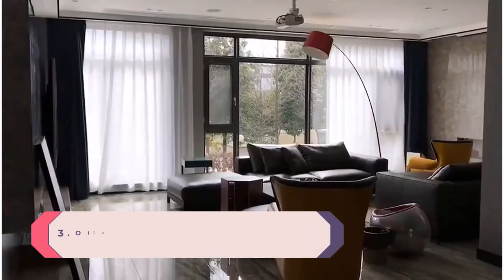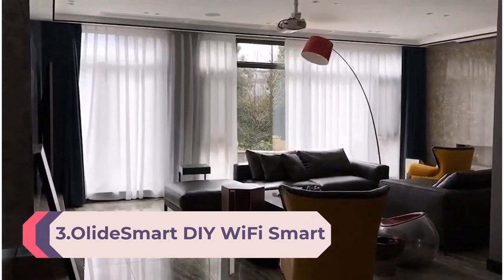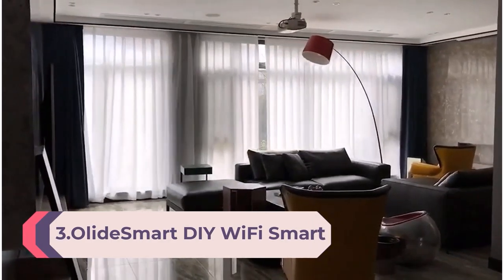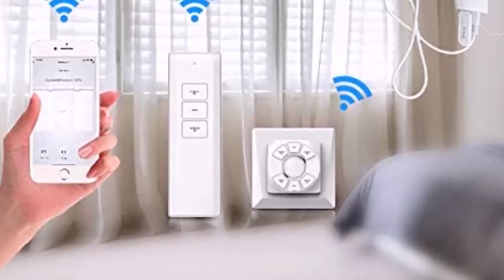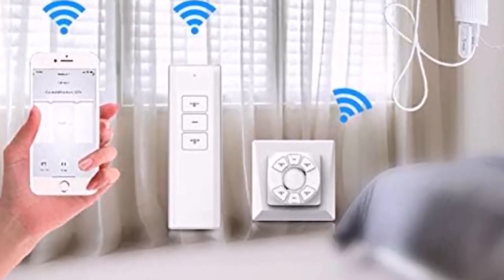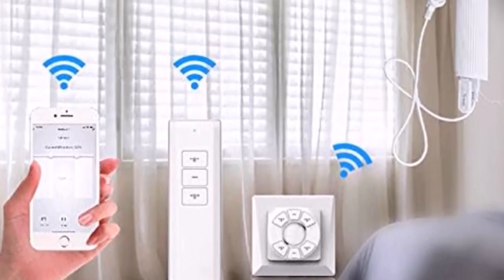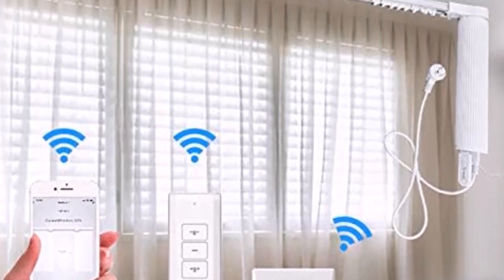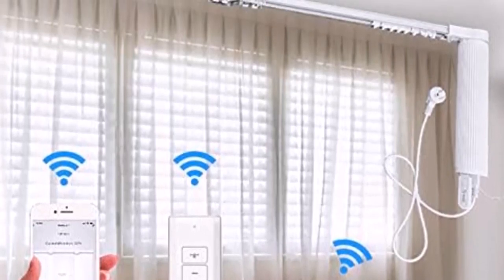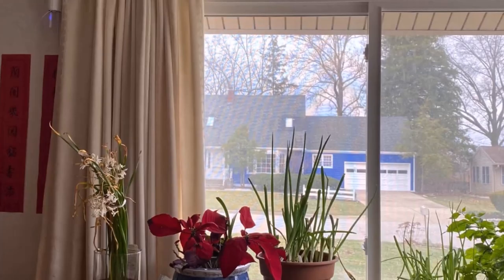Number 3. Light Smart DIY Wi-Fi Smart Automatic Curtain Motor Track System. Automatic curtain motor, lines tracks, length can be customized, white, 3.2 meters. Asterisk, silent operation. Super quiet smart Wi-Fi motorized curtain system. No worry about the noises. Asterisk, smart control, voice control can work with Amazon Alexa and Google Home. Also can be controlled by Smart Life app.